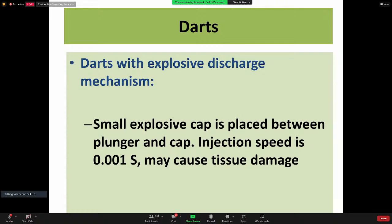Darts with explosive discharge that I have just shown you. We use a small explosive cap between the plunger of the syringe and the cap. Injection speed is, see, it's very fast, 0.001 second. So this may cause tissue damage because it is a little bit traumatic. So experience is required.